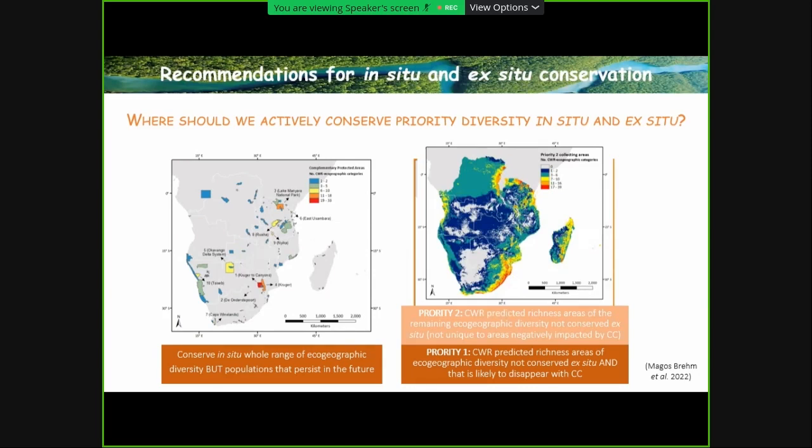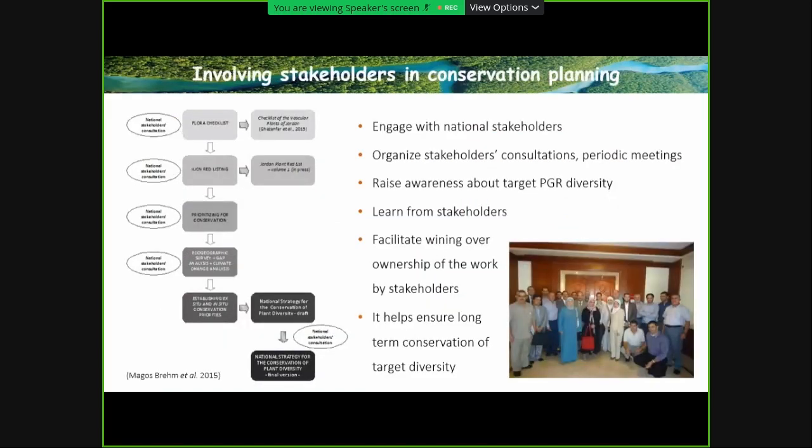And if you look at ex situ, the first priority is to conserve that diversity that is not conserved ex situ and is likely to disappear with climate change. The second priority is that diversity that is not conserved ex situ, regardless of whether it is impacted by climate change or not.